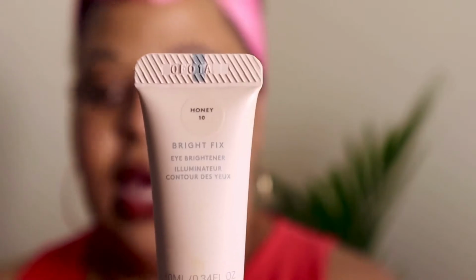And then when I got the 2 in the mail with those 2 shades, I was like, oh, I think I may need something closer to my skin tone. So I went to Sephora and got another shade that is actually my skin tone. So the shades that I got was Honey. Yeah, this is Honey. And this is in the shade number 10, I think it is.